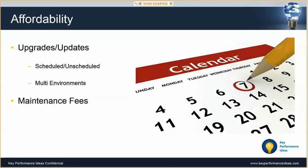As for your upgrades and updates, those are going to be available to you through your initial costs, and there are not going to be additional costs for that. Now, there are going to be scheduled or unscheduled updates within the system, but you actually do specify when that's going to happen, not just for your production environment, but your alternate or test environment that is going to be included for you as well. All your maintenance fees are also going to be included in that one cost. So if we look at the total cost of ownership for the licensing, the structure developed by Oracle is much different now than it was in the past for their traditional on-premise applications.